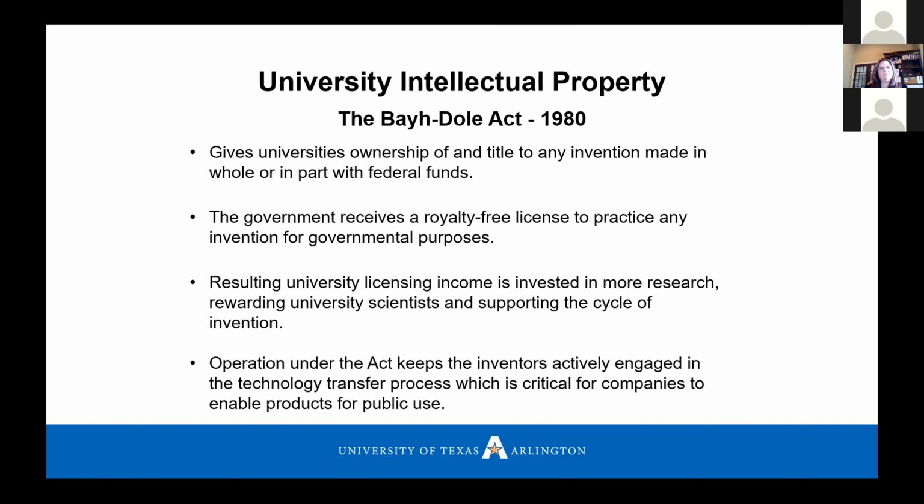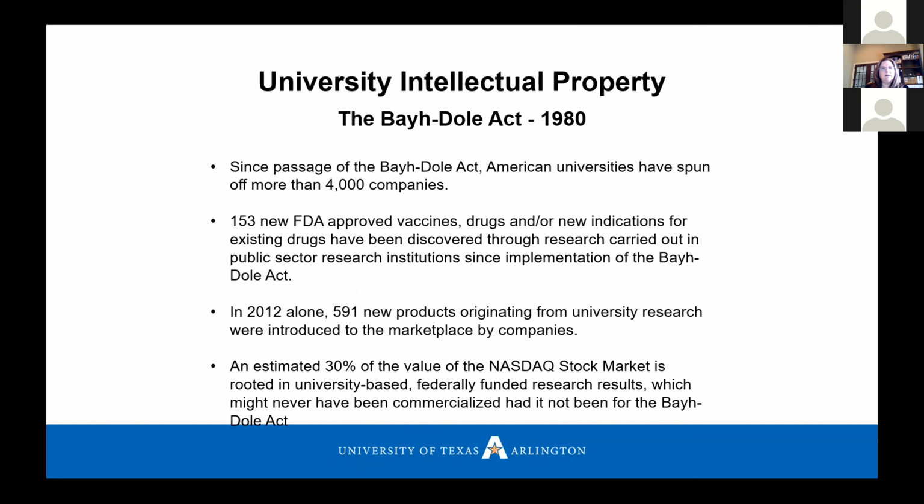Since the passage of Bayh-Dole, go to the next slide, universities have spun off more than 4,000 companies, and this data is probably a few years old. There are FDA approved vaccines, drugs, and new indications for existing drugs that have come from research done by universities using federal funding. In 2012, there were 591 new products originating from university research. Startup companies based on university IP and research have formed out of universities and gone on to successfully commercialize university technology. So that's why Bayh-Dole exists.